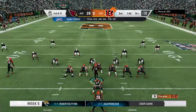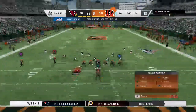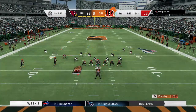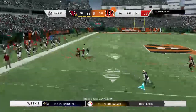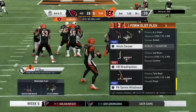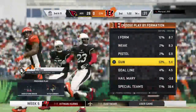Well, they're in some hot water now after that sack. It's second and 21. Hey, get in the weight room. Andy Dalton, and his throw is incomplete. Robert Alford that time on the great coverage. Throwing the football, he's not as sharp as he was last week when he was over 70%. Right now, he's under 50%.